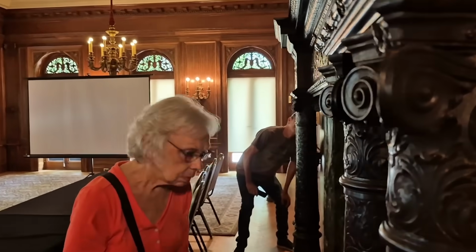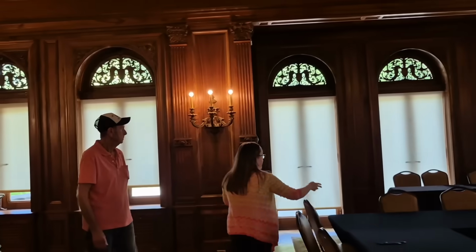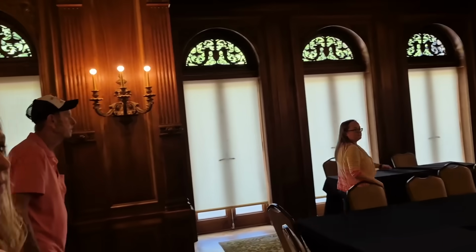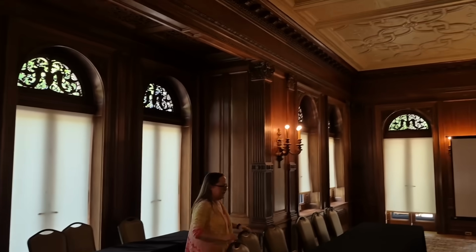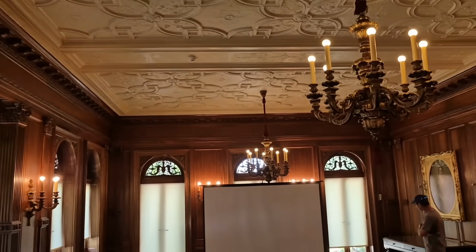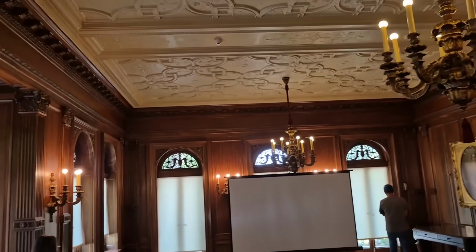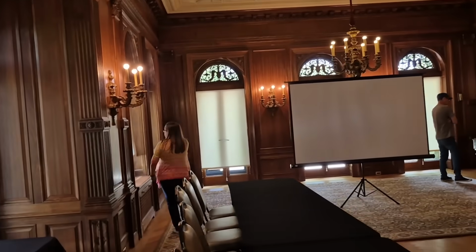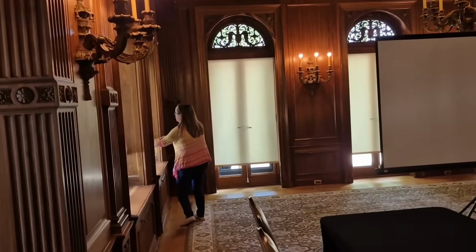But the main thing about this room that I love is its connection to the outside. This is the party room. This is probably where they had some get-togethers, although they weren't huge partiers. But Henry did like to dance though, didn't he? He did. He was into square dancing.